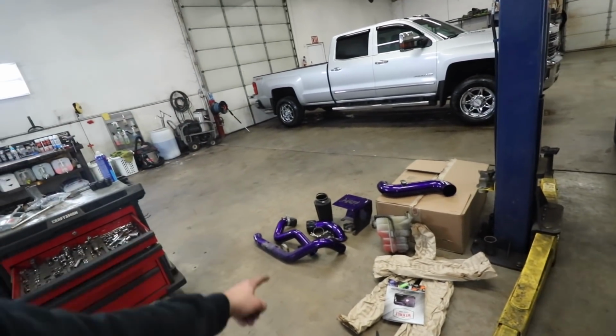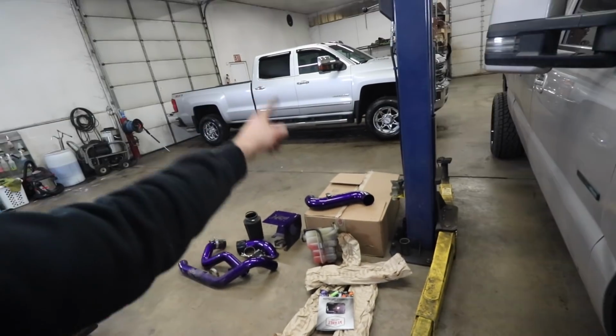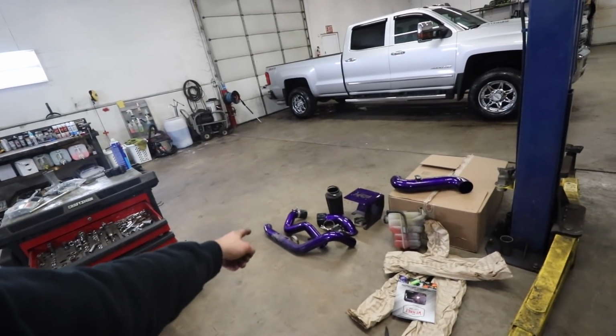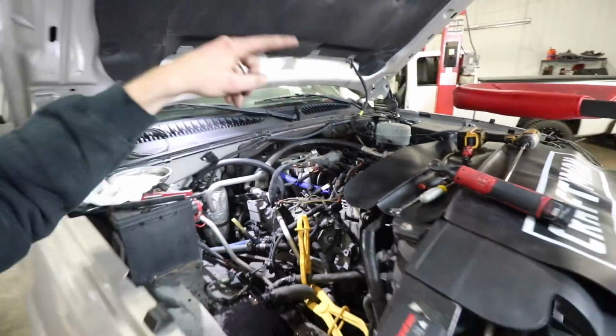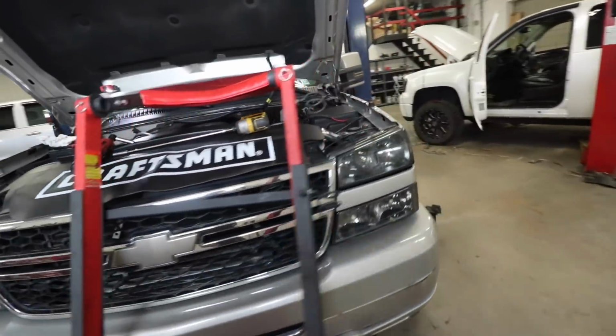We've got the intake elbow, the intake shroud, the intake arm, and then of course the passenger and driver's side intercooler piping. There's the Y bridge right there, and that is the thing that everybody likes to tell their horror stories about.